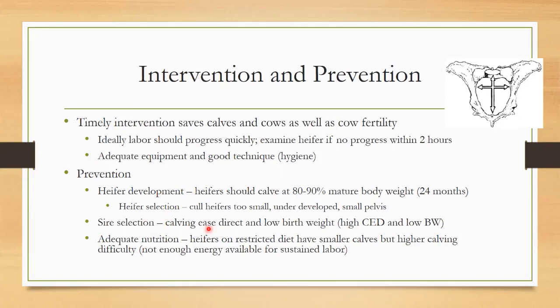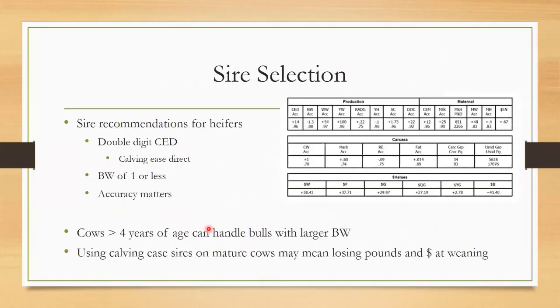And I can't harp on that enough, because we want those heifers to calve early at 24 months of age, and we want them to stay early in our controlled season. We don't want them to come up open. So this is an EPD table on a bull, just as an example.